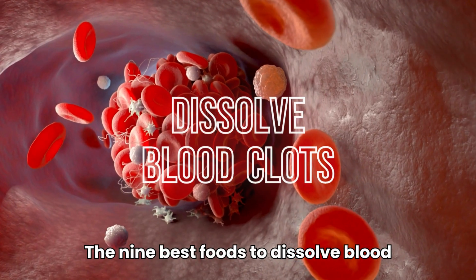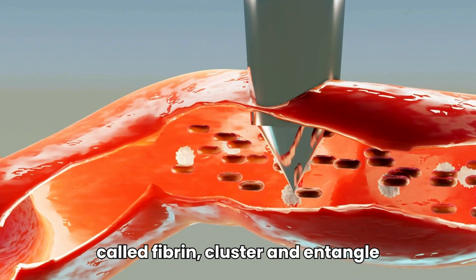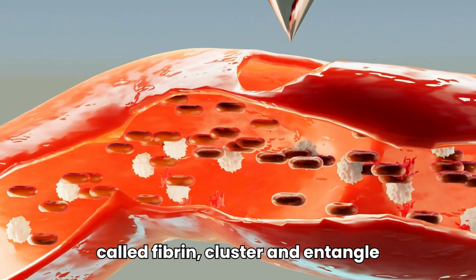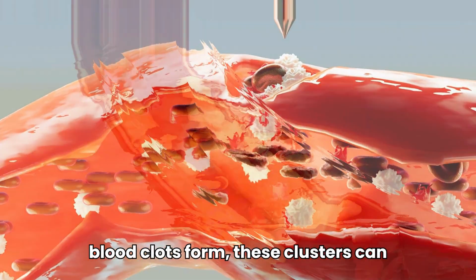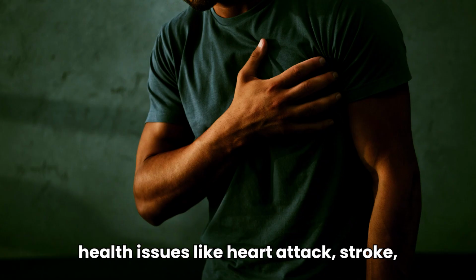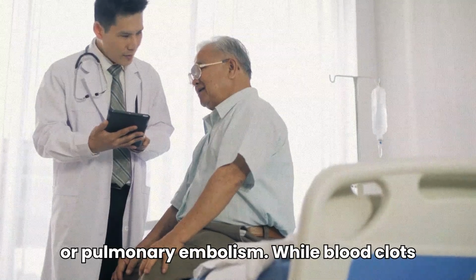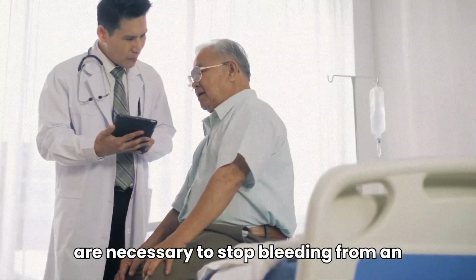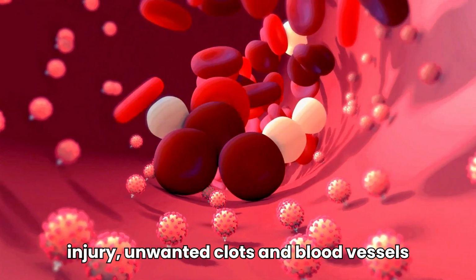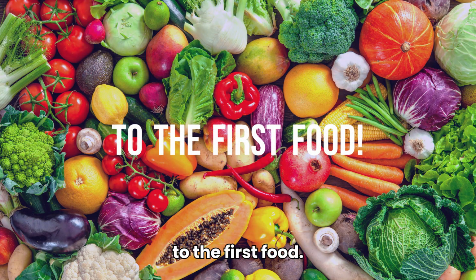The 9 best foods to dissolve blood clots. When the proteins in the blood, called fibrin, cluster and entangle, blood clots form. These clusters can block circulation and lead to serious health issues like heart attack, stroke, or pulmonary embolism. While blood clots are necessary to stop bleeding from an injury, unwanted clots in blood vessels can be very dangerous. So let's move on to the first food.